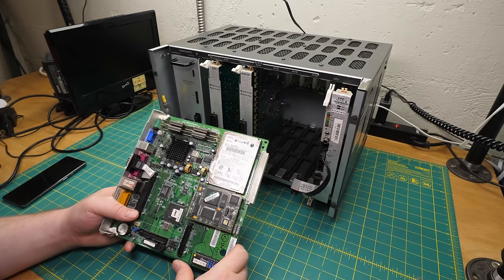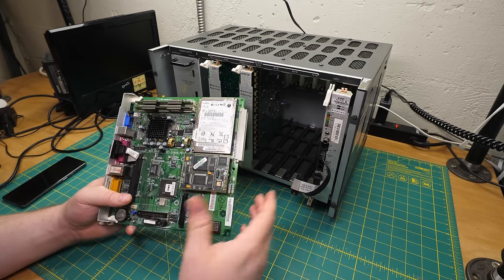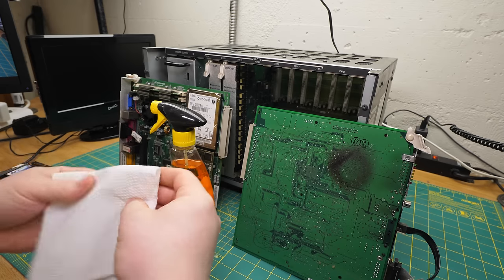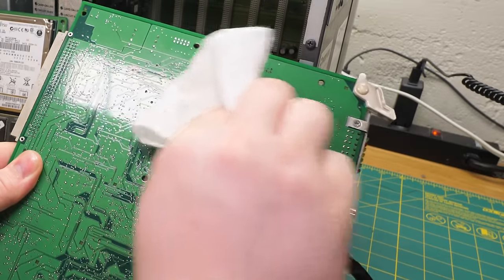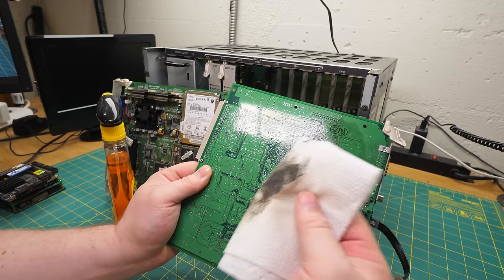There were smaller devices that didn't require active cooling and thus wouldn't have gotten choked out by smoke. The fan here was completely choked out. In fact, the back of the CPC card had this big disgusting burn mark looking thing on it that was just grease that the fan had thrown onto it. So super disgusting. I had to scrub that off as well.